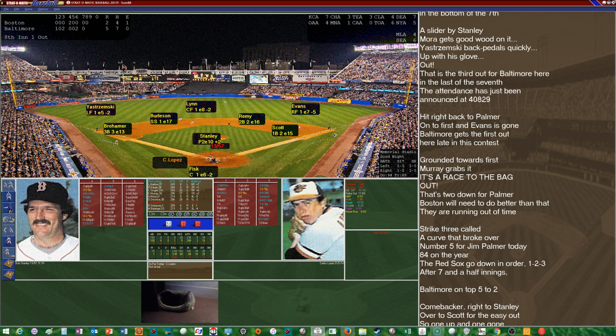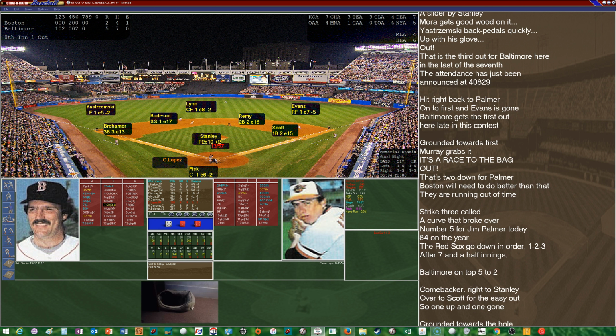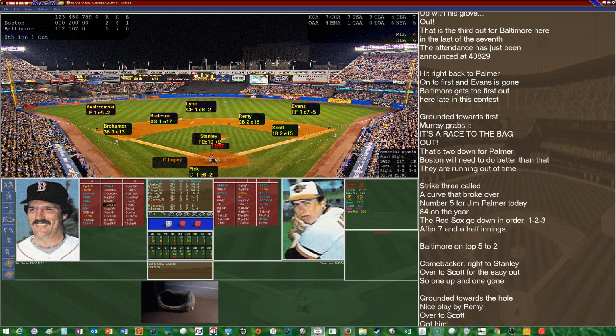So Carlos Mora on the pinch hit now. Carlos Lopez, he's hitting .240 for the season with a homer and 5 runs batted in. And he'll ground out to Remy at second. Gets in front of it and he'll make the play over to Scott for the second out of the inning.